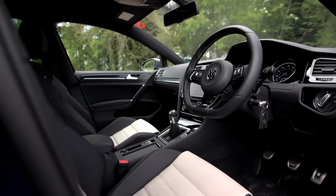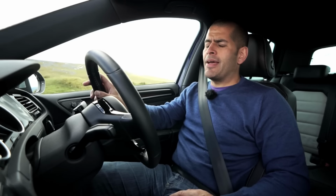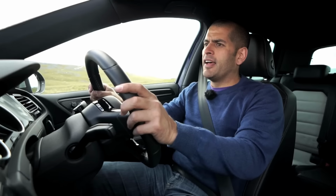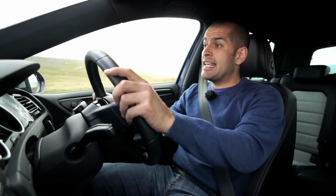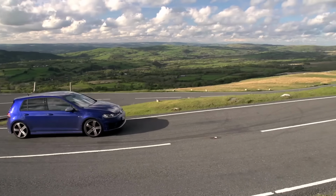Is it capable? Yes, I hate to say it, Mr. BMW M235i, you're going to have to be really, really good, not only to match just how capable this car is, but to offer more fun.